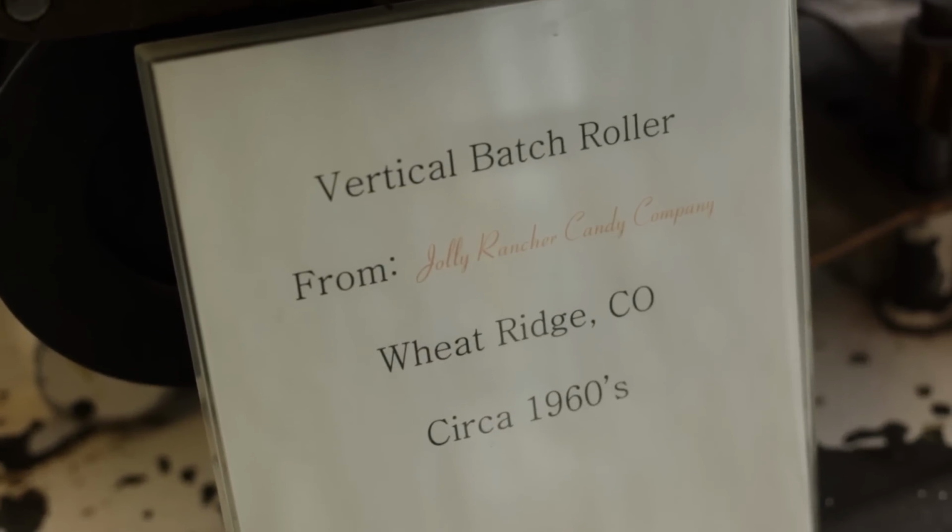Did you see this? This is from Jolly Rancher. Look, Jolly Rancher Candy Company. This made Jolly Ranchers. They get hats. We're gonna get hats.